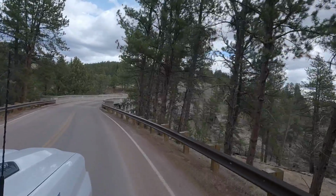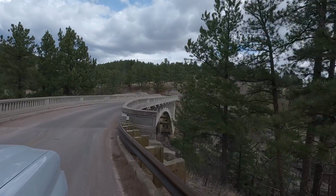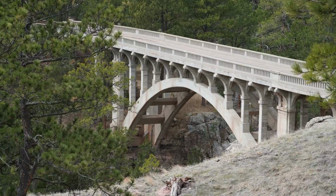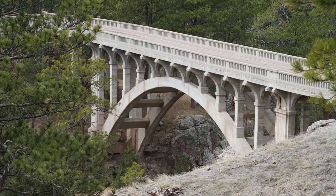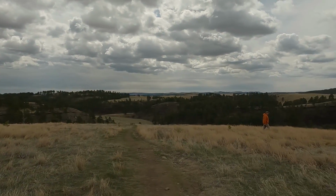After we did the Natural Entrance Cave Tour, we drove the scenic highway, and it takes you over this iconic bridge, Beaver Creek Bridge. You kept on saying how much you loved that park. It wasn't even so much the cave, but I just loved the rolling hills and the trees.